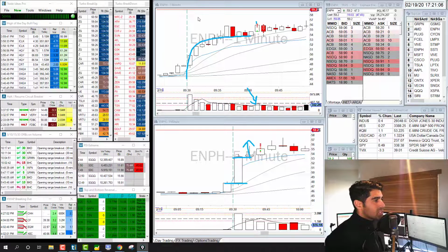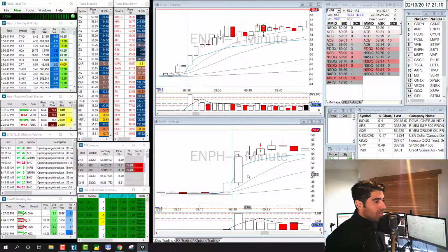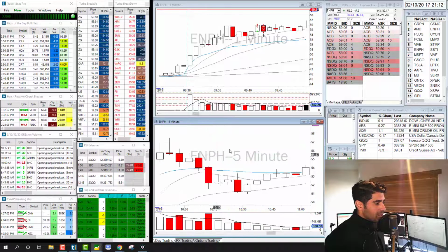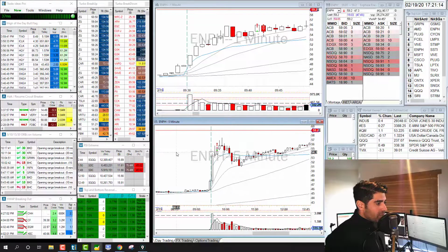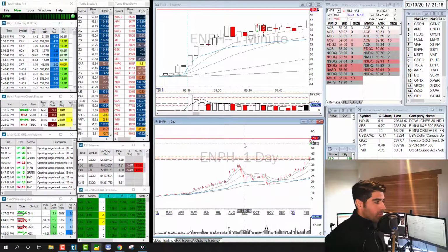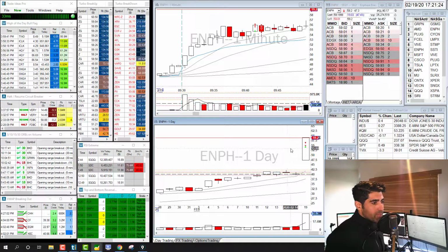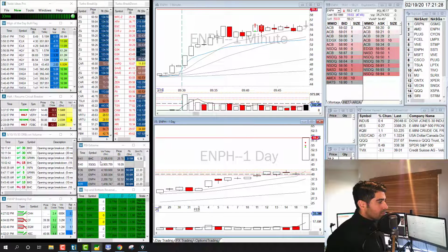So that was another scalp that I did. After that, it just stayed strong, really going all the way up to 59. I think tomorrow is probably going to be even crazier. It closed all the way up at the all-time high, so tomorrow is probably going to be in play as well. It did hit our scanner a couple of times. At the open, it was hitting our scanner left and right.